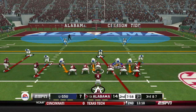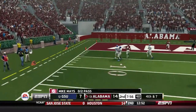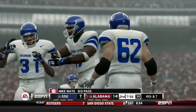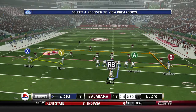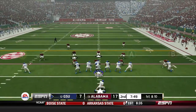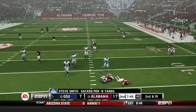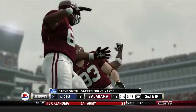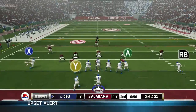Alabama's looking to strike here again to start the second quarter. 3rd and 7. Mays, well, that one sails on him out of bounds, and Alabama is going to settle for a field goal here to make it 17-7. Steve Smith and Georgia State come back out on offense here, and he's going to go down. A loss of 9 on the play on that sack. 3rd and 22 now for Georgia State.